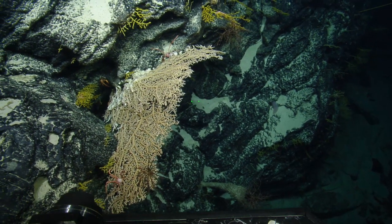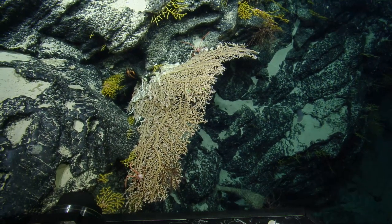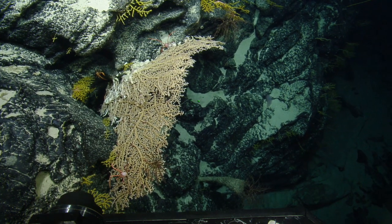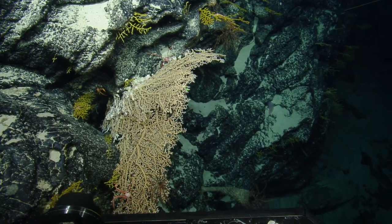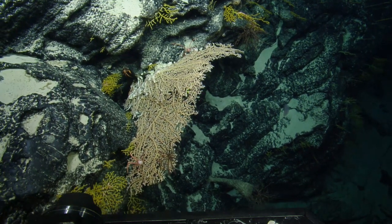Oh, we have brittle star, I mean, feather star action. I think these pictures are not amazing, but they're the best we're going to get with this angle on this ridge, so I think we should be good.